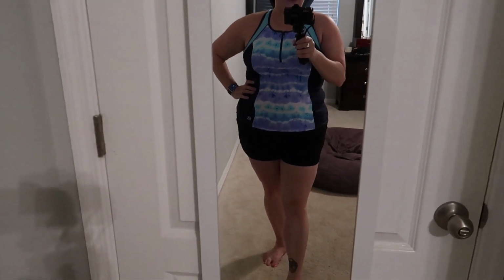Here is 3 months later, after a lot of working out. I do have actual shoulder muscles now. So I think you can tell the difference. I can tell the difference. I guess I'll tell when I put these side by side to really know. But there is the front of this bathing suit. And there's the back of this bathing suit after 3 months.